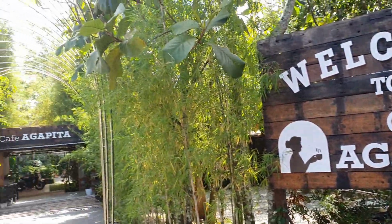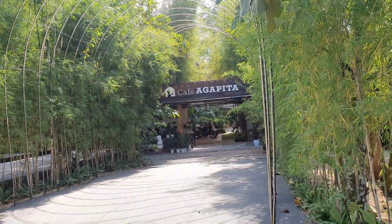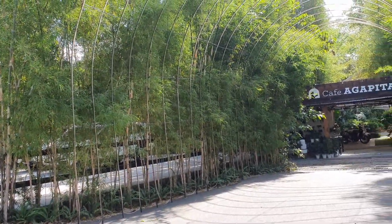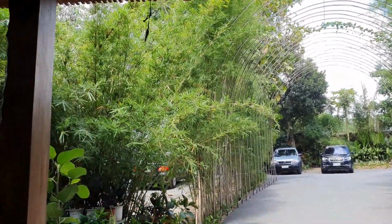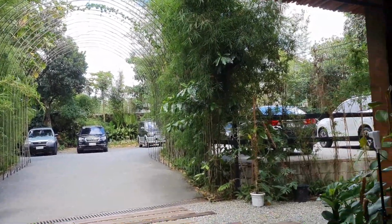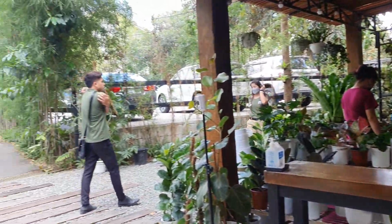Here's the entrance where you can see a lot of bamboo trees. They have a lot of parking space for customers. Here's a view of the outside parking area from the entrance. They also sell plants here for the plantitos and plantitas out there.